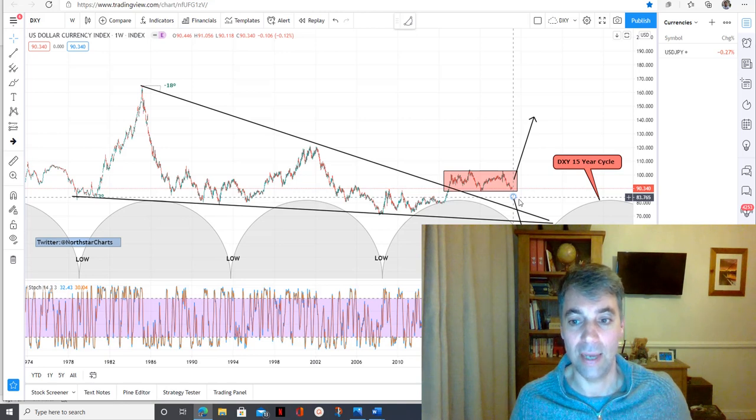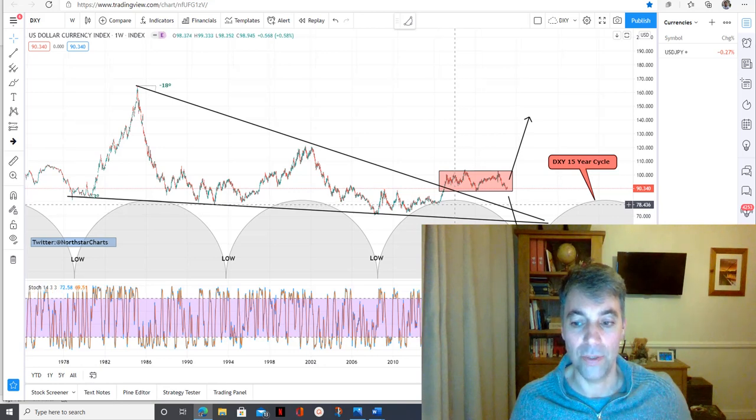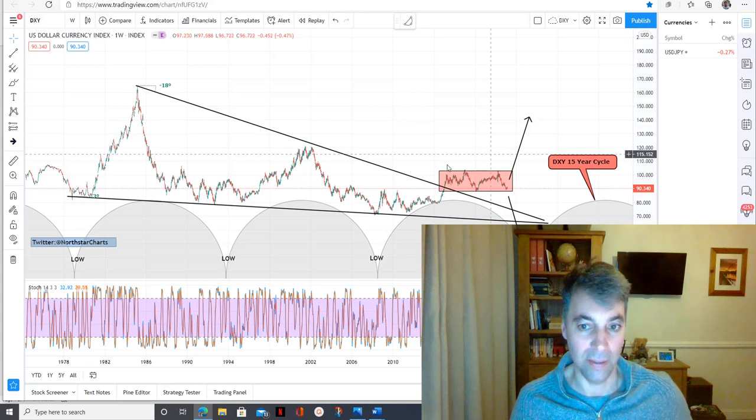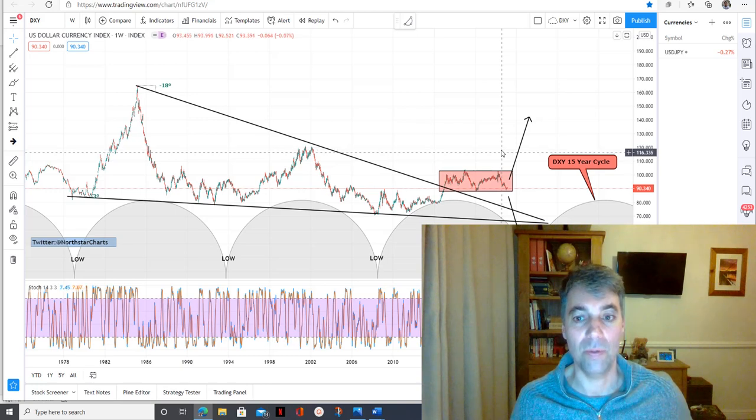It's really interesting to see that this apex of the triangle coincides, broadly speaking, with the cycle low. And you'll notice also that I've got the chart scale set to a linear scale. I haven't selected the option for a log scale. That's because this is an index, and as an index it shouldn't move in a logarithmic fashion for any long period of time. It should always move between certain ranges, and it shouldn't suddenly shoot up to 2,000 or 5,000, for example. It should stay within reasonable limits. So we tend to use the non-log scale.